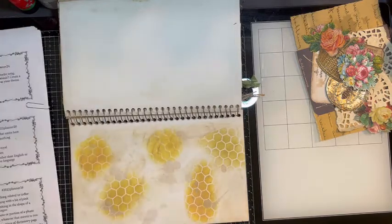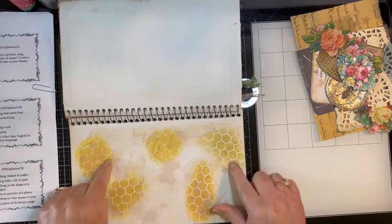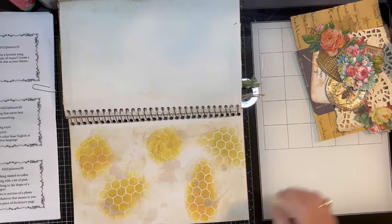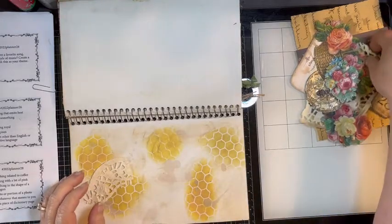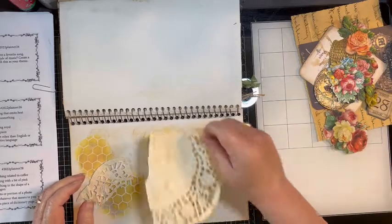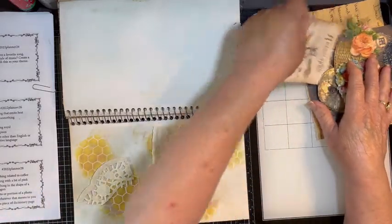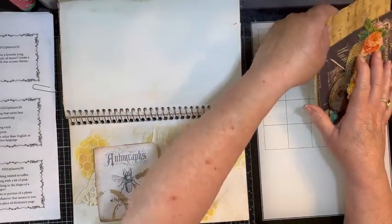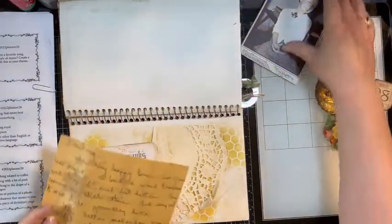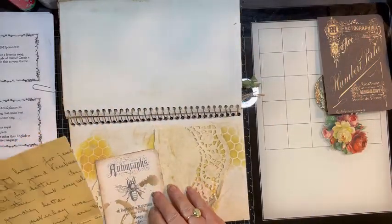So the first prompt is something related to coffee, and of course I've got coffee splatters on here. I'm going to use some coffee dyed doily. I've got some coffee splatters on this piece and part of a coffee ring, and I also have some coffee splatters on this piece. So I think we've got our coffee covered.